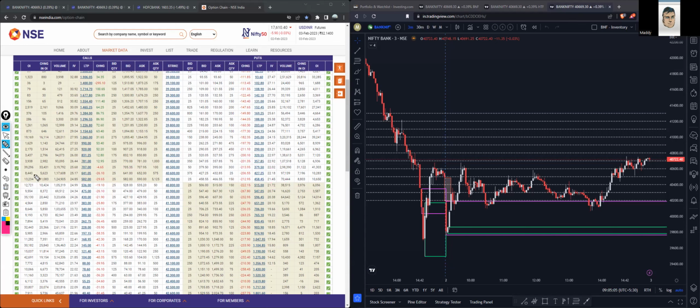What is happening in terms of change in OI? I'm seeing a lot of call positions created, and overall a smaller number of put positions. On the call side it's about 80K change in OI, and here it's 30, 40, 50s. So fewer puts are created and more calls are created.